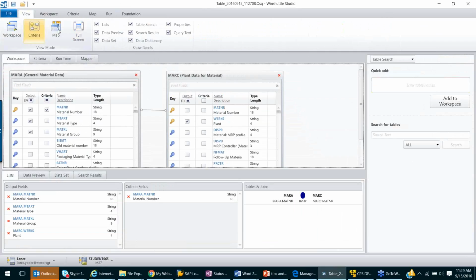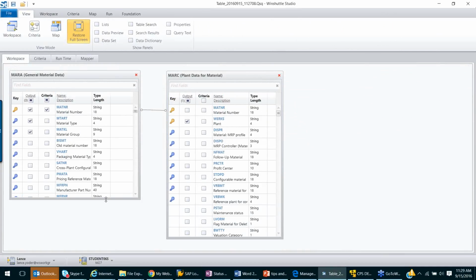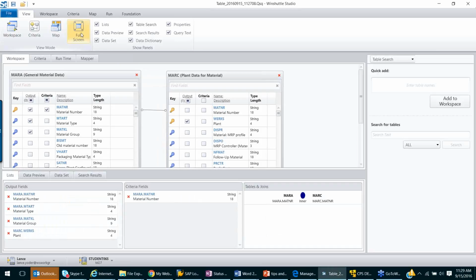If you go into View and hit full screen, it'll change the view and hide all of the properties in the mapping section, so you can see more of a full view and you don't have to scroll down as much. You can't zoom in on the tables necessarily, so you can't make the tables bigger. You can stretch them around a little bit, but you can't zoom in to make the words bigger or anything like that. But you do have the full screen mode, and if you deselect the full screen mode, you get all of the menus back.